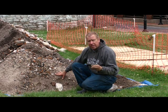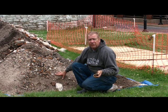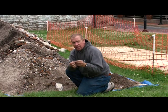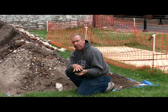And what they did was they cleaned up that mess and they brought a lot of that fill and they dumped it in the basement of this building here at 700 North 1st Street. Lots of burnt wood, lots of burnt coal, very common artifacts in the matrix of the soil.